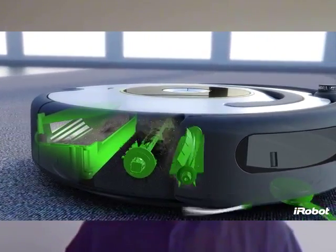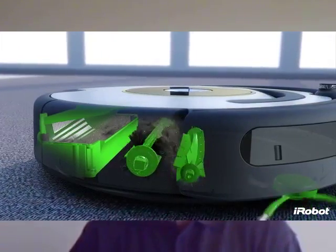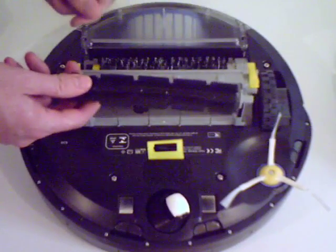So when we talk cleaning system, we want to talk 3 things. We talk agitation, we talk extraction, and we talk suction. With those 3 things, you're going to get the best vacuum. It's not all about suction. If all you have is suction, you're not going to do as good a job unless you have all 3: agitation, extraction, suction. So here on the 630, we have the rubber brush underneath.